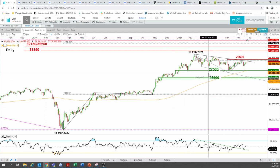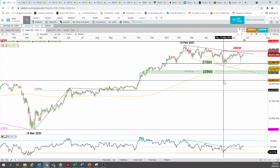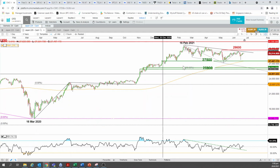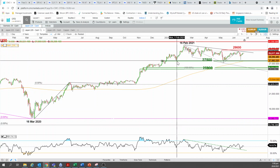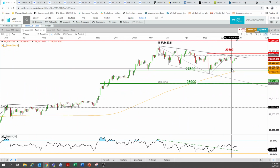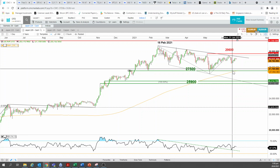3 months. What's interesting over here is two times on the 13th of May, it tested this support at 27,500, which is the 23% Fibo retracement from the low of 16th of March all the way up to the 31-year high of 16th of Feb. Previous swing low area of 1st of February 21, as well as the 200-day moving average. Post FOMC it tested again very closely at 29,500, printed a low of 29,769, give or take.